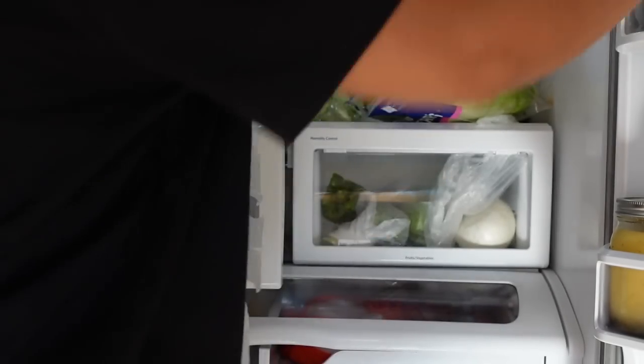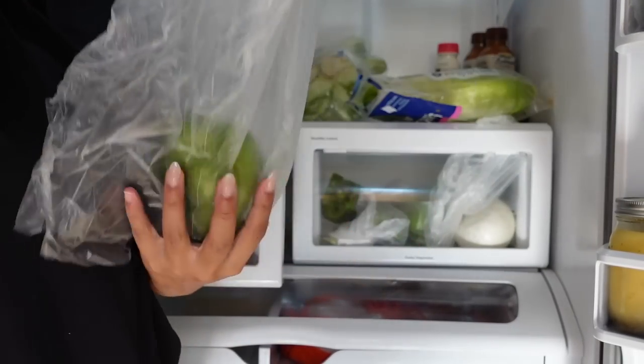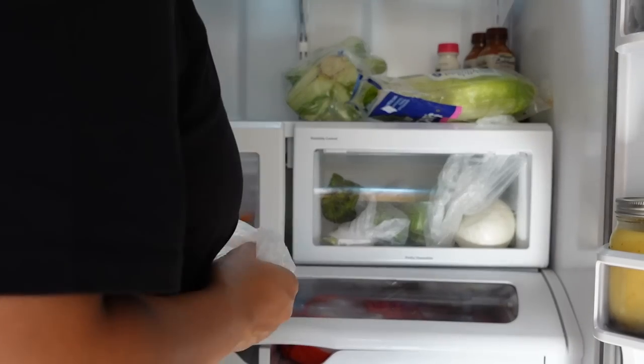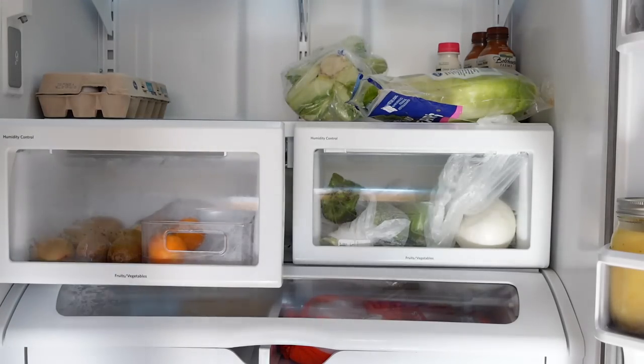And that's why I didn't order a lot of groceries this week, because I was like, okay, you already got some stuff from last week that you still haven't used yet, so maybe you just need to slow down and kind of reset.